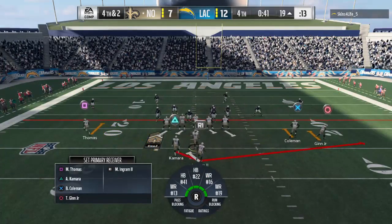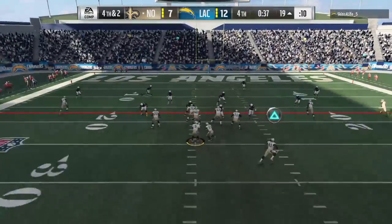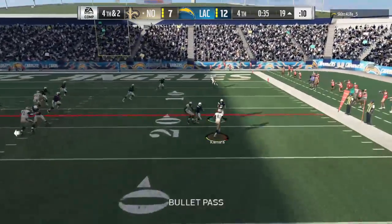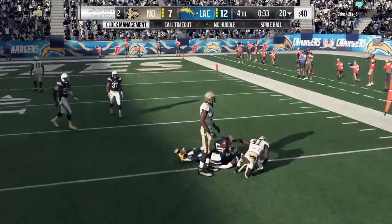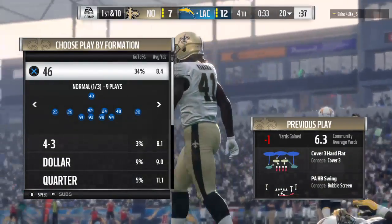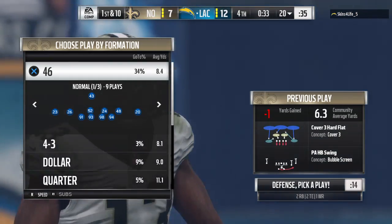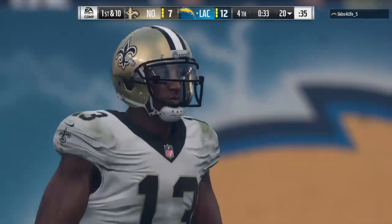And down by 5, they've got to go for it here on 4th down. They'll look to throw. And they go the wrong way here. Knocked back to the 20. They had to go for it with such little time remaining. And that'll be just about all she wrote for this one.